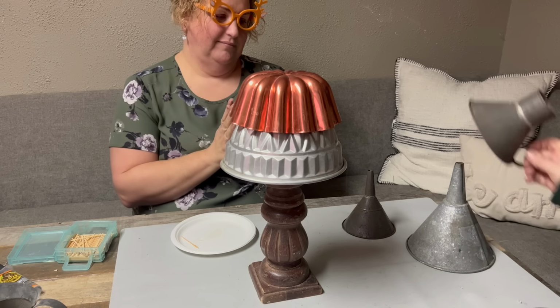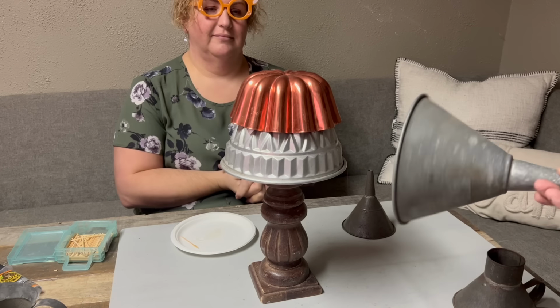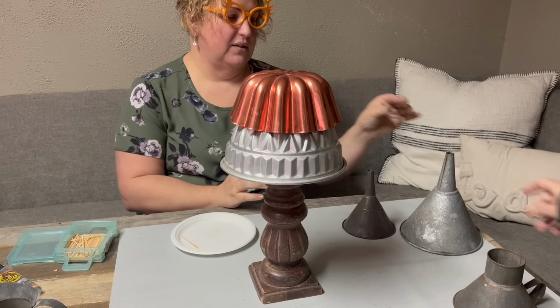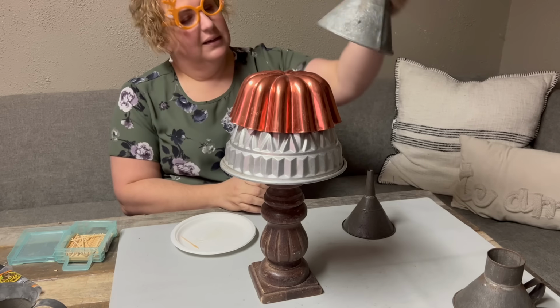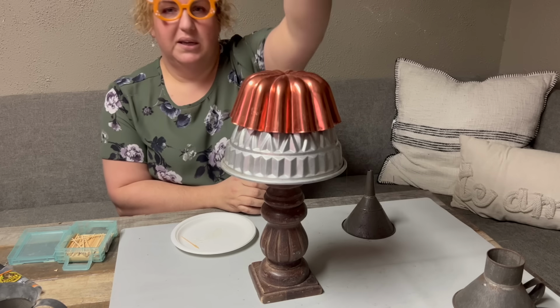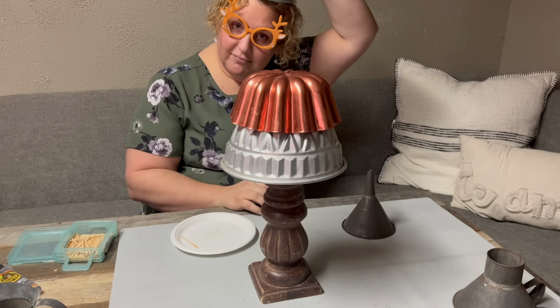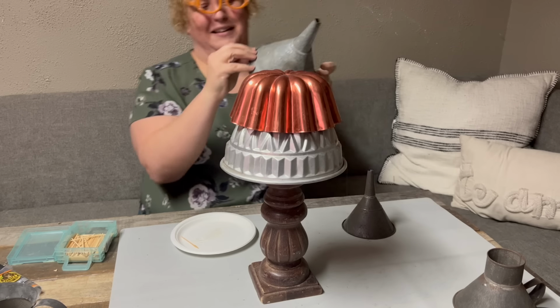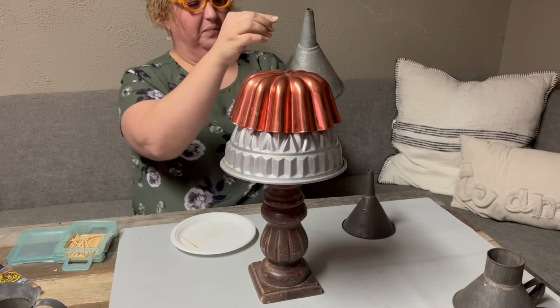Our next one is this big funnel I got. I think we got that at Springfield, didn't we? He's pretty. He looks like a flea market funnel. I love him. It almost looks like the Tin Man. Yeah, it could be a... You can't see it, but there we go. The Tin Man. Okay.